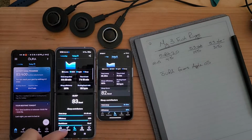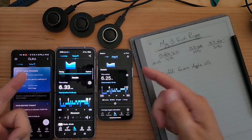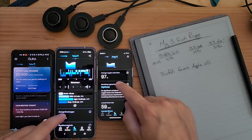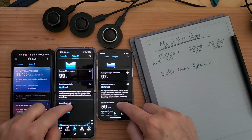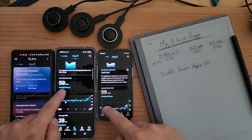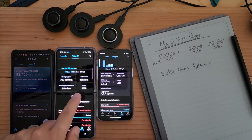Now we go to sleep. 82 versus 83. All right, all right. Time of sleep, a difference of 11 minutes. Not a huge deal breaker. Oxygen, 97 versus 99. Nothing to call my doctor about. Average heart rate, 66 beats per minute. Average heart rate, 66, so almost identical, and then HRV as well. Now we go to activity.